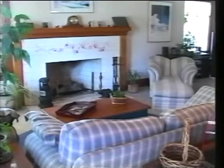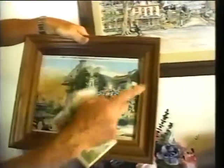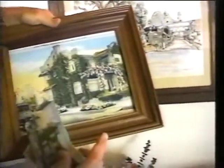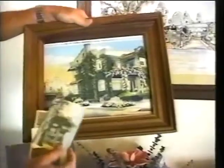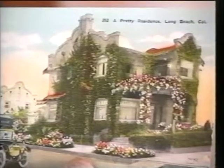Now, is the fireplace original? We assume so. We have some pictures of the house when it was a postcard in the 1920s. And it's right over behind us here. The city found this postcard, and you notice everything's original, the doors, the windows, everything, just like it is now, except maybe a few extra flowers at that point in time. And it was actually designated on this little postcard that we have here. It says a pretty residence in Long Beach. And we assume, based on cars and the way it was pre-colored, that it was about in the 1920s when it was made.